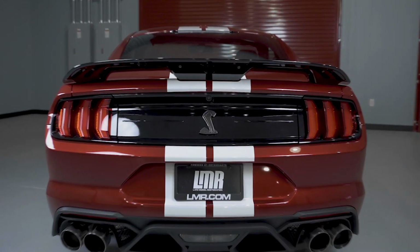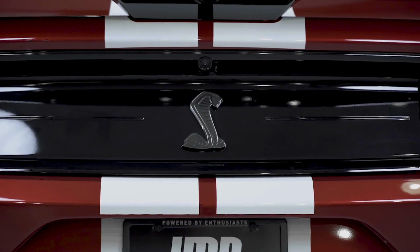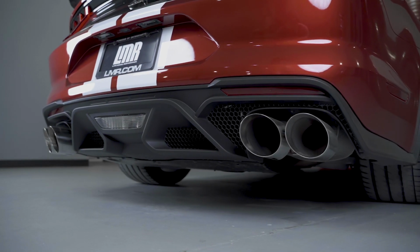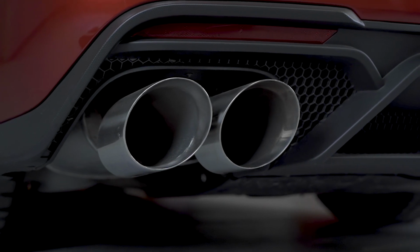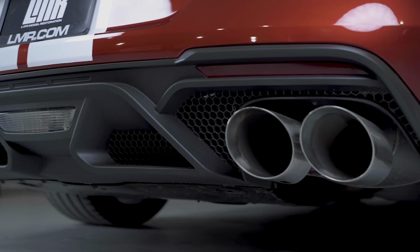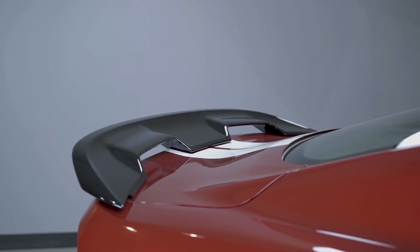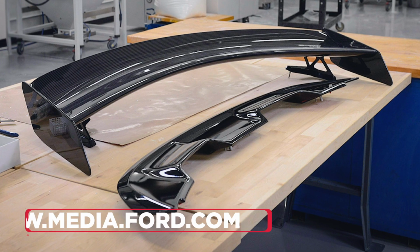At the rear of the car, you'll find the largest snake ever on a Mustang positioned on the deck lid panel, and sticking with the largest ever theme here are 5-inch exhaust tips in that very good looking quad tip configuration. Now, non-track pack cars receive a traditional style spoiler, and if you opt for the handling pack, you get a gurney flap, which adds additional downforce.